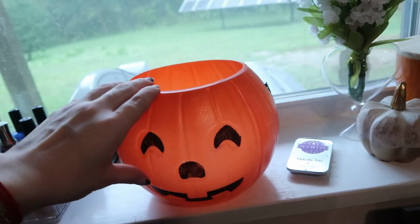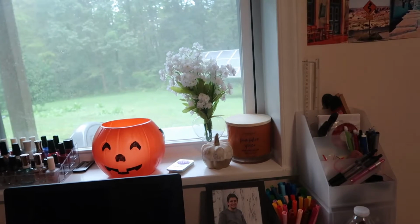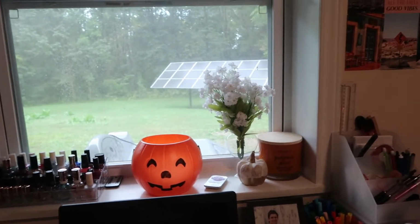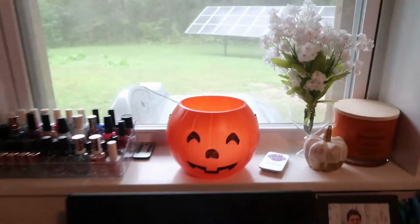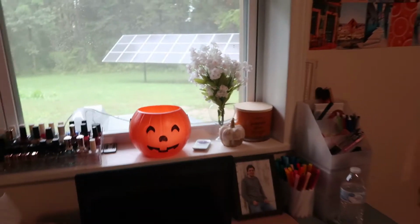He's so cute. I need to put something next to him. Oh, I have that pumpkin too. I'm gonna get rid of these flowers, don't worry. I don't know what I'm gonna do, fill them with leaves or something. I don't really have any fall flowers, which I really need to get from Michael's or Walmart in the flower section, but I'm working on it. But my little jack-o'-lantern guy is so cute.